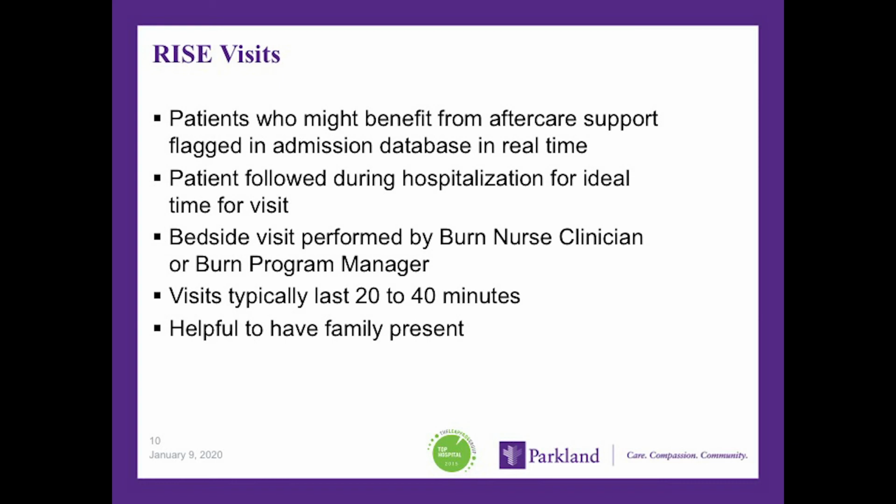And then the bedside visits are performed by either myself or one of our 2 burn nurse clinicians. The visits typically last 20 to 40 minutes, and we found it's very helpful to have family or their support person present.